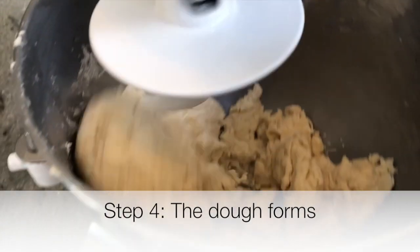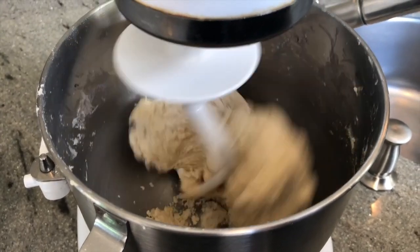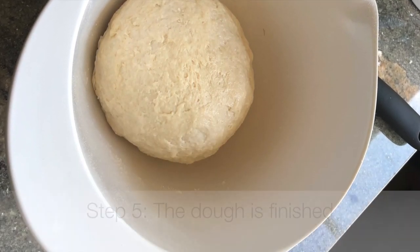Step 4. After a while of mixing, the flaky, powdery substance becomes more solid and gets closer to being the dough we use for the final pastry. Step 5. The dough is finished.